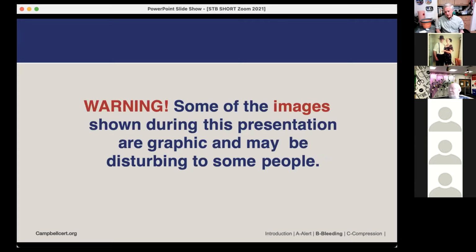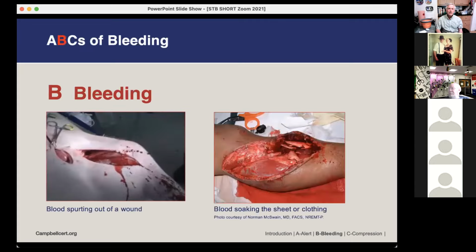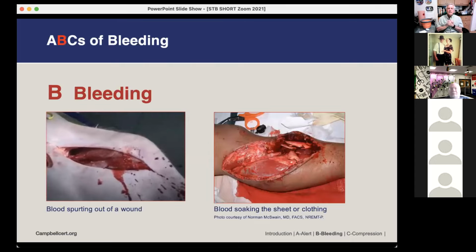So these are some of the same images you guys have seen before. Some of them are kind of gross. On the left side, we see an arterial bleed. This is blood spurting. It spurts with the beat of the heart. Every time the heart pumps, it pumps blood out through this injury. On the right side, which is equally as gross and disgusting, there's a whole lot of tissue shown. There's a lot of blood out on the material underneath.